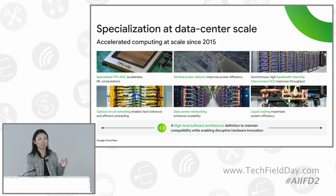In terms of our specialization, of course, the TPU chip by itself is our specially designed, purpose-designed ASIC for machine learning applications. And we have generations of TPUs. I'll show you the roadmap in the later slides. Besides the purpose-built TPU itself, we also have innovations around power, around networking, around memory.